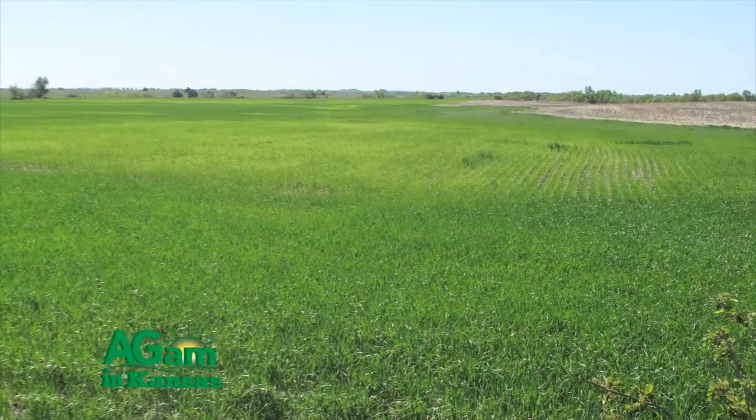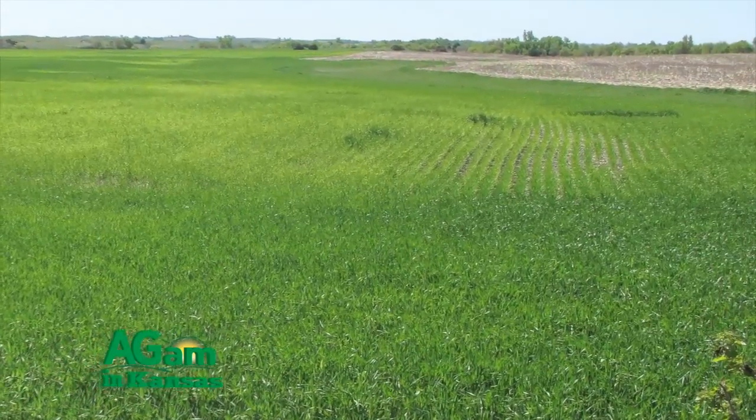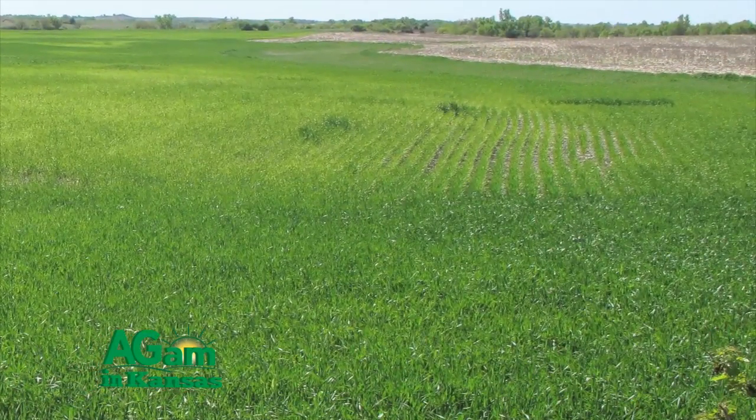The other nutrient, like I mentioned, is sulfur. That's also something that we are seeing quite a bit in recent years in some parts of the state. It looks kind of like nitrogen deficiency, and that's been one of the challenges, because sometimes we say, well, it looks like nitrogen, maybe put more nitrogen on it, but it actually ends up being sulfur, and we've seen that in some situations.